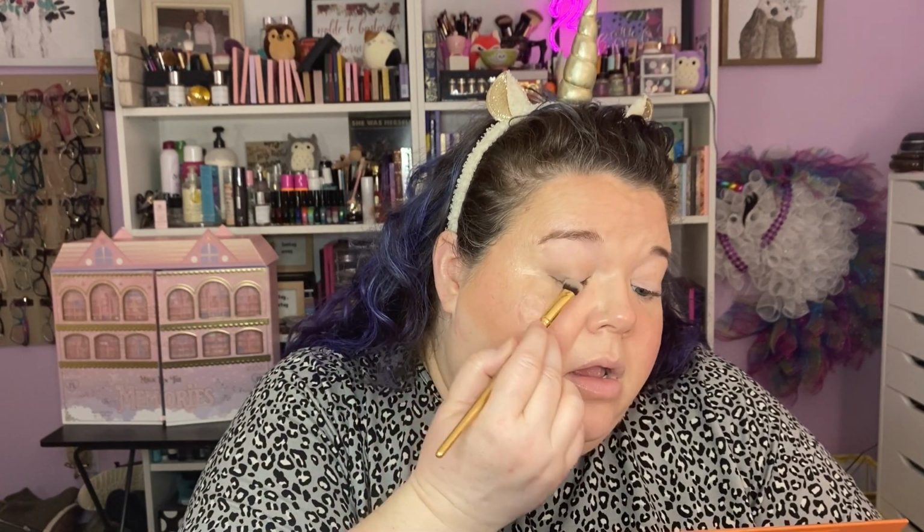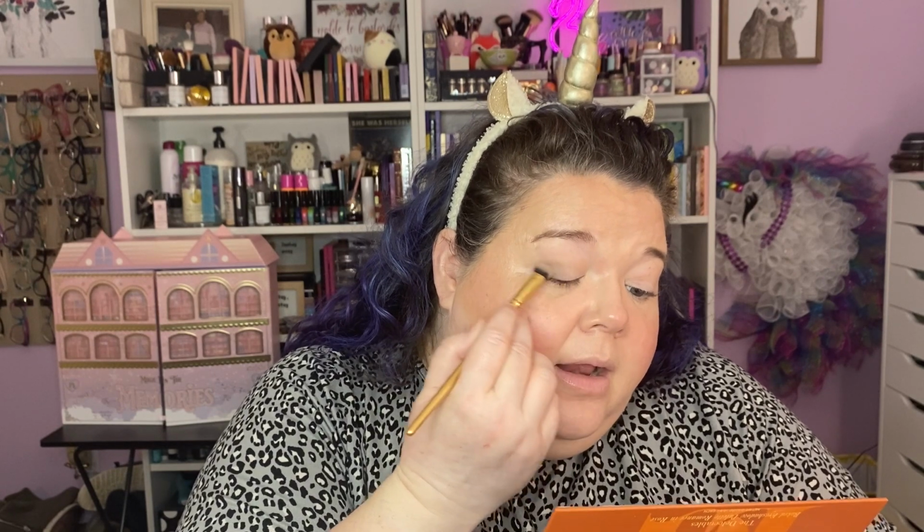Okay, the darker shade that I really want to use is called Rossini, and I don't know how dark she is. Let's find out. Let's put her on the outer corner. Okay, not too bad. I am going to work, so I'm not going full on. I say this every time, and half of those times I still turn out with glitter up to my brows and all that, but I'm going to try really hard today to look normal.